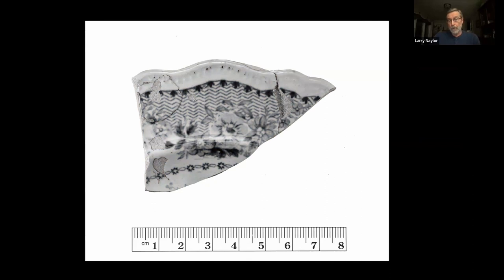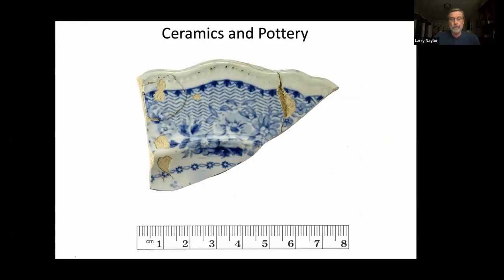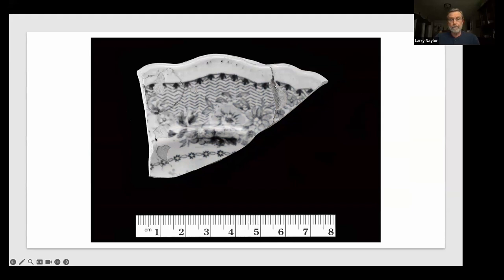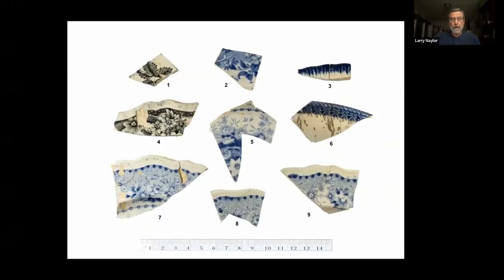Some publications, or most publications, probably need grayscale or black and white photos. But for presentations, you might want this one here. Then I shot the same artifact on a black background, just to see what the difference would be. And here's a black and white version of that. So depending on what looks best, if it's an important artifact, you might want to take it in a variety of background situations to see what presents it best.